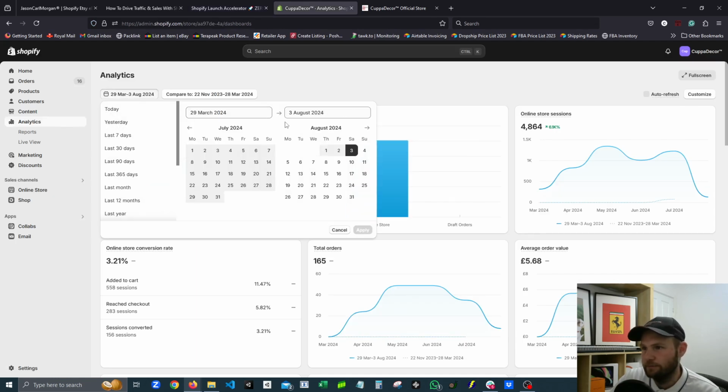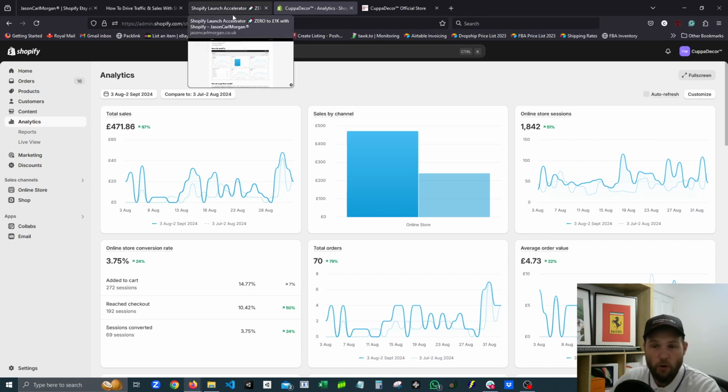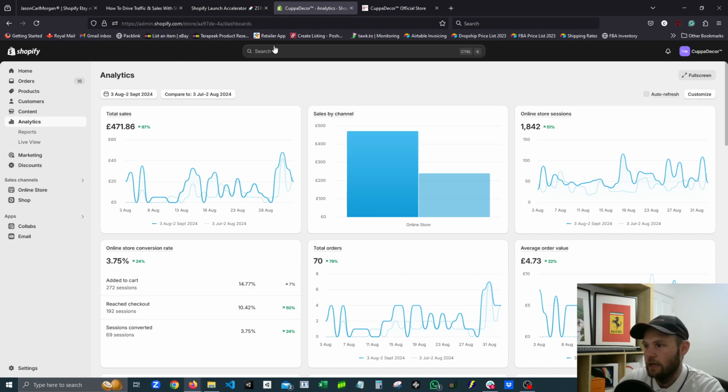And if I share this for the last month, you can see that's the actual figures. You can see conversion rate of 3.75%. Another 70 orders added on in the last literally 30 days. And you can see £471 in sales, almost 2,000 in store sessions, and the average order value is £4.73. And a lot of the items that we sell are low value items. We sell a lot of wall prints, £3, £4, £5 per time. So the average order value is pretty low. So we do a lot of orders.